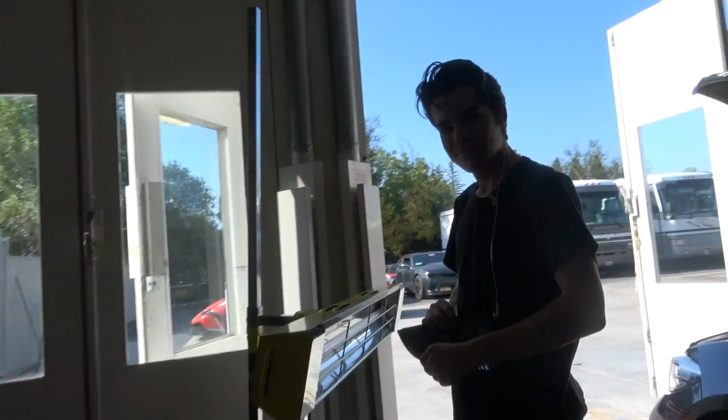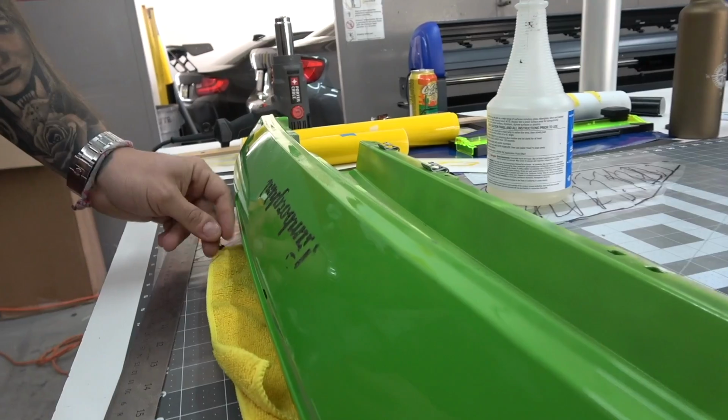Just showed up to my buddy's shop. It's time to get all of the adhesive off the wing from the Lamborghini logo and get that thing wrapped. Got Chris over here taking the wrap off his M2.